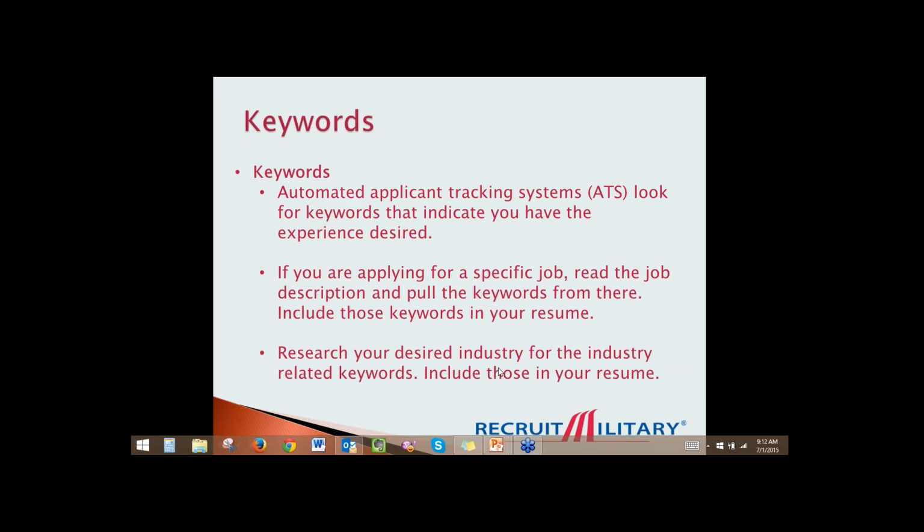But in most cases, your resume may not even make it in front of a human being to actually take a look at, because the automated tools that the corporations are using are looking for the keywords, and if you don't have the keywords in there, they're not going to pass you through to the next step in their automated process. So please keep that in mind.